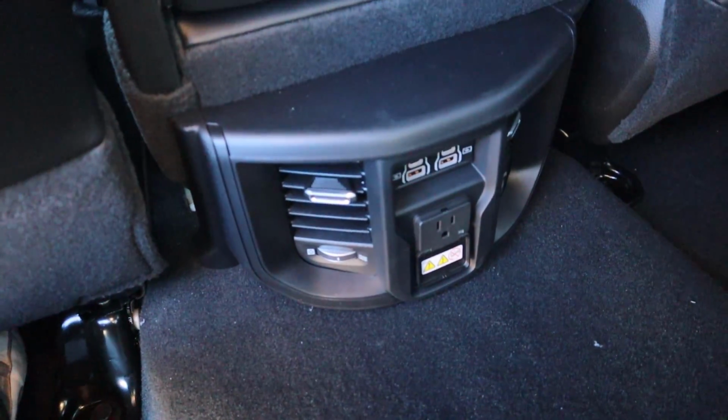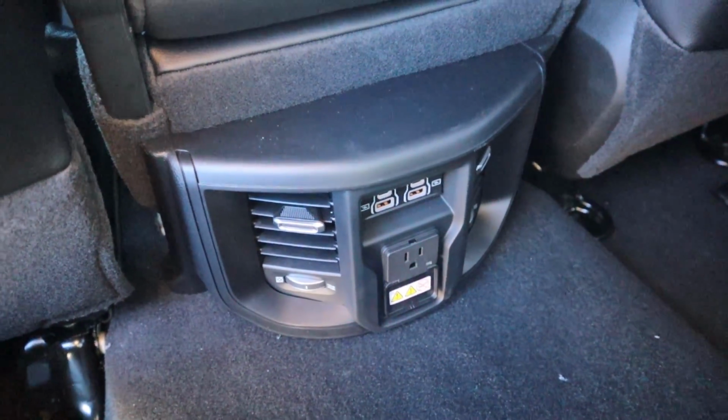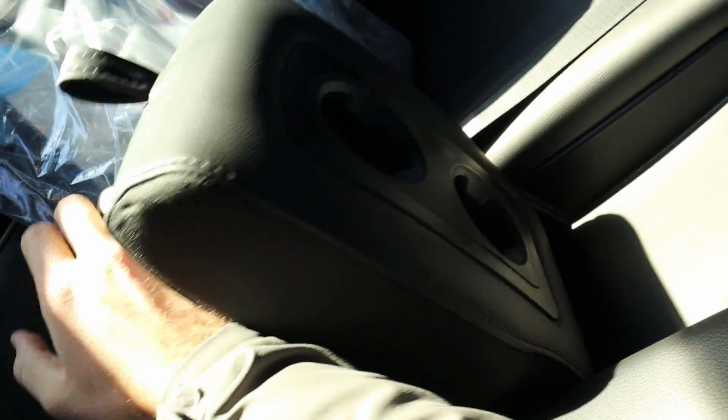So this truck doesn't have side steps, so you've got to step up quite a bit just to get inside this truck. If you're wondering, I'm 5'11". I've got a good amount of headroom, and the legroom's good as well. You can see over here you've got a little charging area, with a full power outlet and some USBs as well. And then this pulls down to be some cup holders.